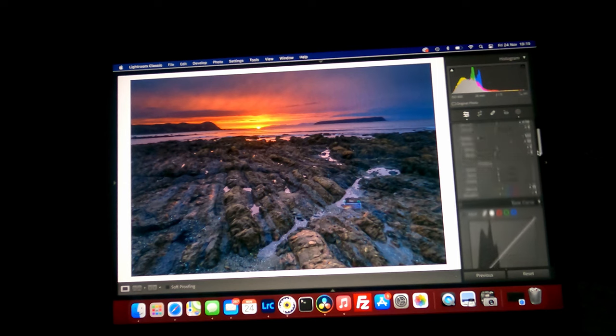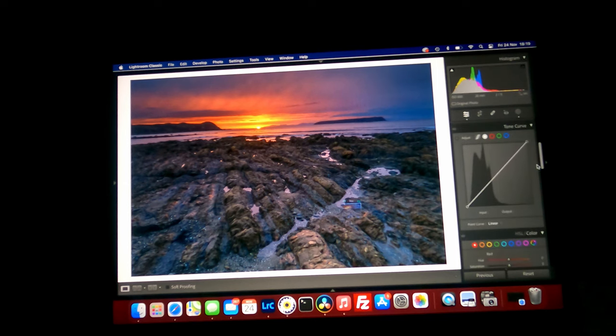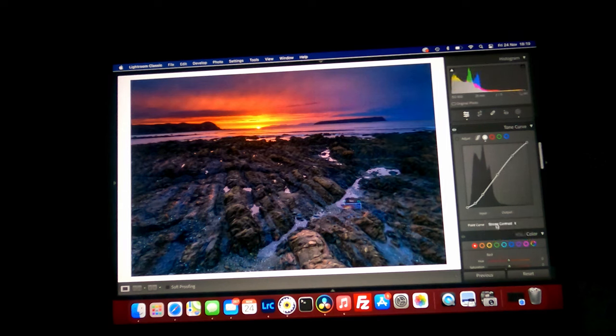Next thing I'm going to do is come down to the tone curve. For tone curve, I always like to use these presets. So I just come down here, click on the preset, and add a strong contrast. And that just, oh, that just makes everything pop. I really do like a lot of contrast, and that has given me plenty of contrast.